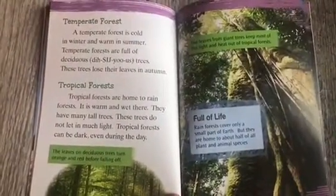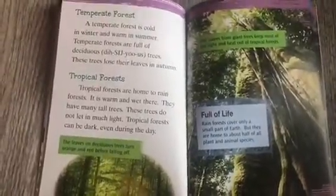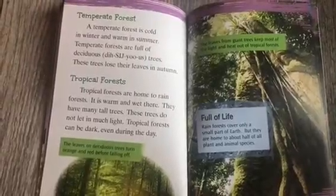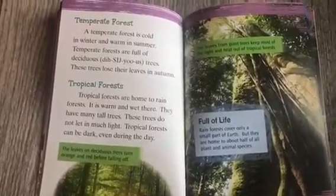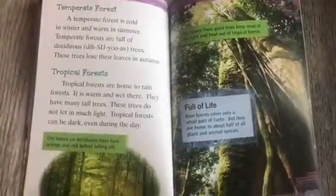A temperate forest is cold in winter and warm in summer. Temperate forests are full of deciduous trees. These trees lose their leaves in autumn. Silly me. These trees lose their leaves in autumn.